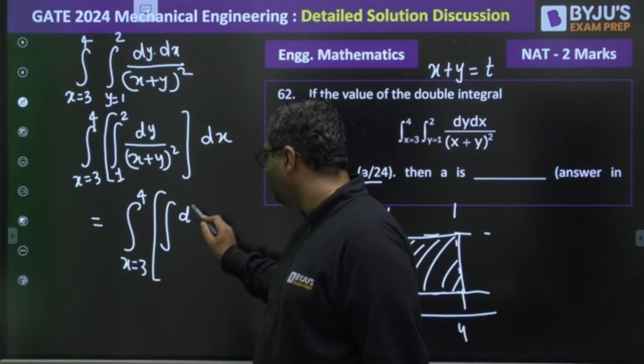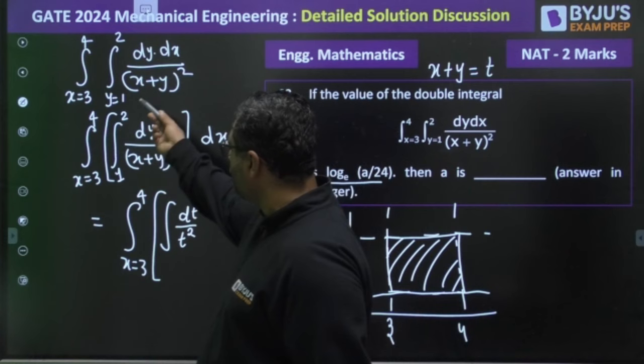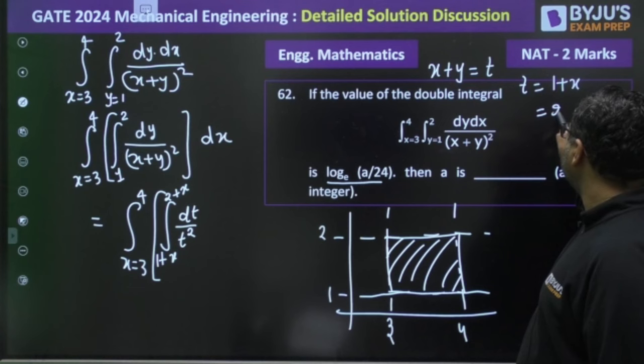What will be the limits of t? You already know y is from 1 to 2, so we can write it as 1 plus x to 2 plus x, because when you put y as 1, t is equal to 1 plus x, and for y as 2, t is equal to 2 plus x. So we are going to do it like that, and you are also having dx on the other side.